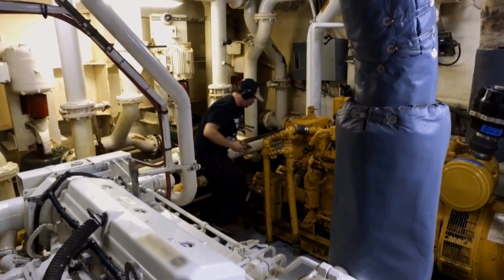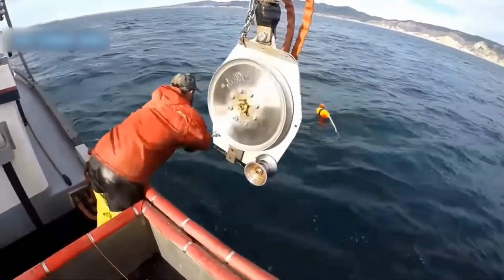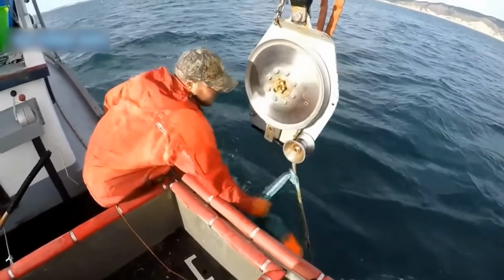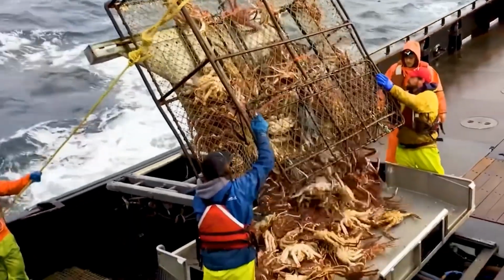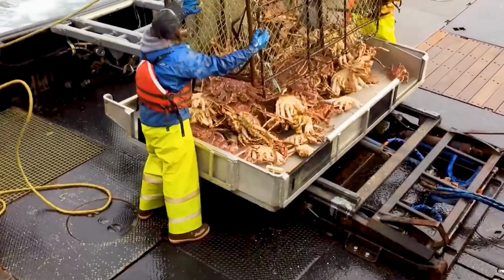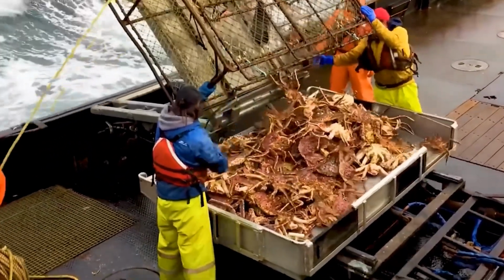Every part of this process is designed for maximum efficiency and safety. The bright PPE, the life jackets, the gloves, the careful handling of the pots, it all adds up to a system that works under some of the toughest conditions on Earth. The crew moves with a sense of urgency, knowing that the short fishing season gives them no time to waste. This is the life of a king crab fisherman.